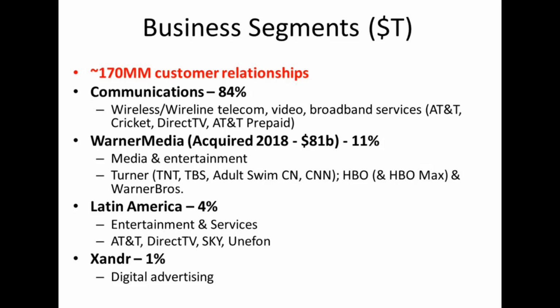As a part of AT&T's global outreach, they do have a presence in Latin America, making up about 4% of its revenue. This basically encapsulates both of the two segments from prior, the communications and also the Warner Media, where they provide entertainment and services, things like AT&T, DirecTV, Sky, and Unifon for their customers down in Latin America. And the last business segment of AT&T is something called Xandr, which I personally never knew about until I looked more in depth into this company, and that makes about 1% of its revenue, and this is mainly focusing on digital advertising and using a bunch of customer data.